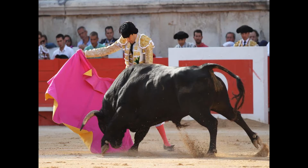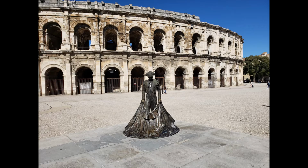And then here we have Spanish bullfighting. Yes, then they do kill the bulls in this particular one. In the Camargue bullfighting, the bulls survive. And here we have the Spanish bullfighting, and you know how that ends up. And then if you go outside the arena, here is the monument to one of the famous bullfighters who was killed in the arena fighting bulls.